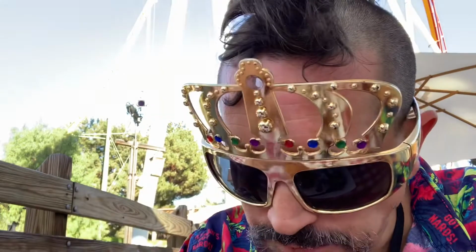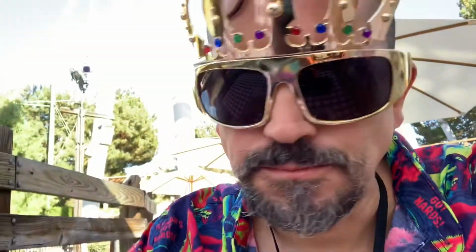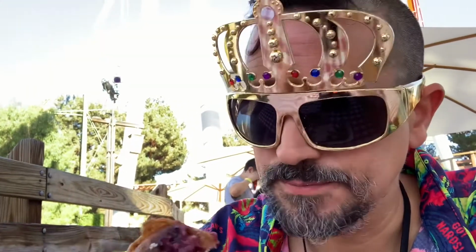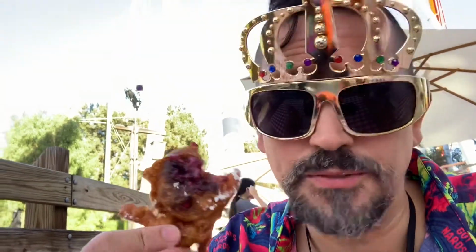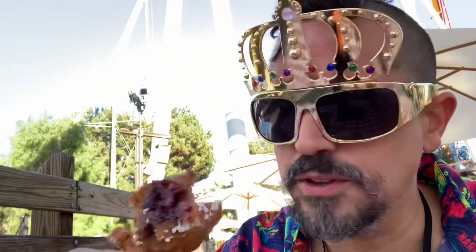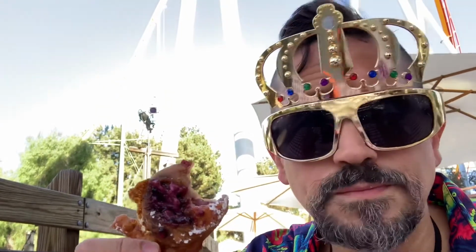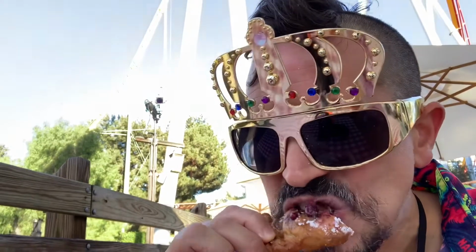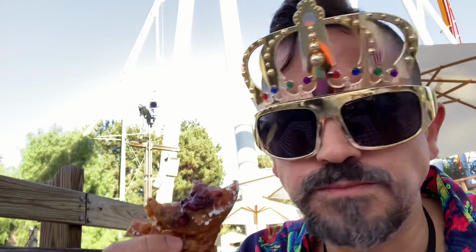No. It dripped on me. I need a napkin. My friend, that is delicious. That is delicious. It's basically like a jelly-filled elephant ear, I guess is the best way to describe it. Or a waffle filled with really yummy boysenberry. And boysenberry is kind of like a blueberry raspberry mix kind of a thing. It's good. So good.